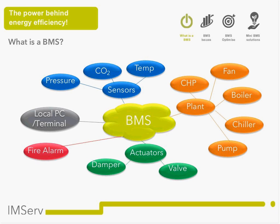The interface for a BMS system will either be a display mounted on the control panel in a plant room, or a PC, which is usually located in the energy manager's office. There, changes to the occupancy schedule or set points in the BMS can be made. In a typical building, a traditional BMS controls equipment that is responsible for about 40% of total energy consumption, that's gas and electricity. So you can appreciate how important a BMS is for how energy efficient a building can be.